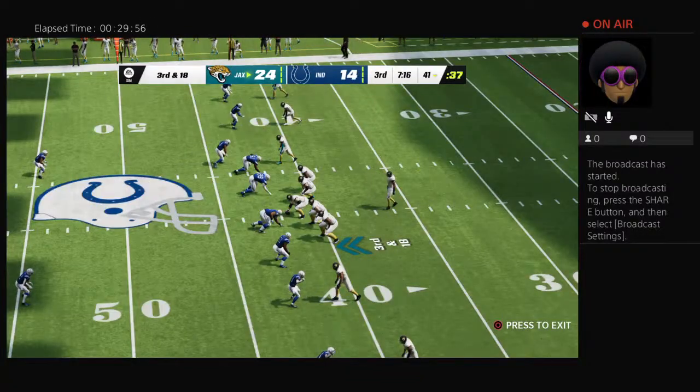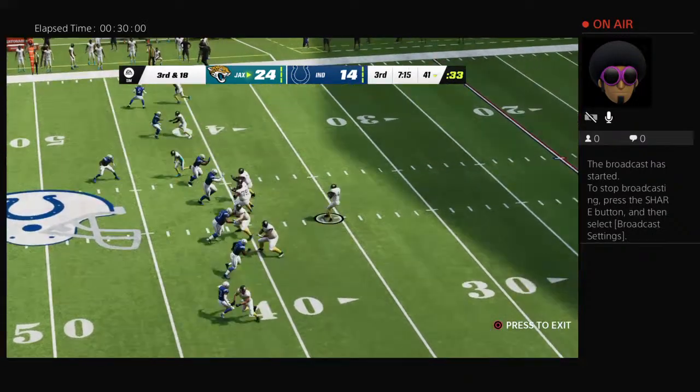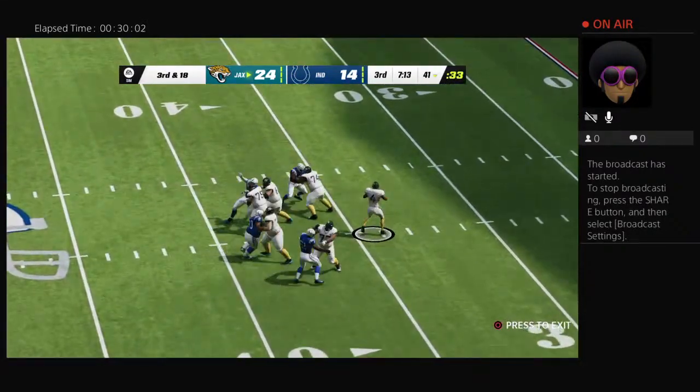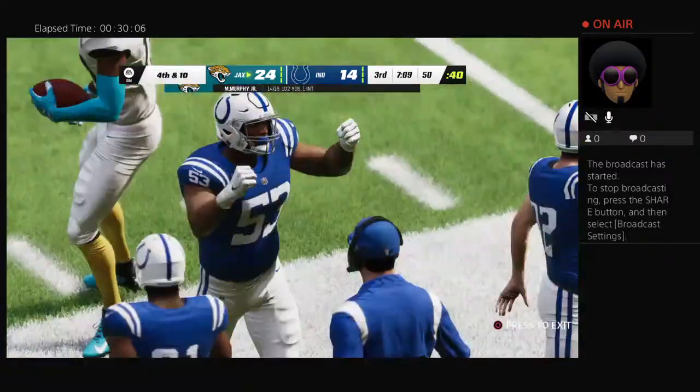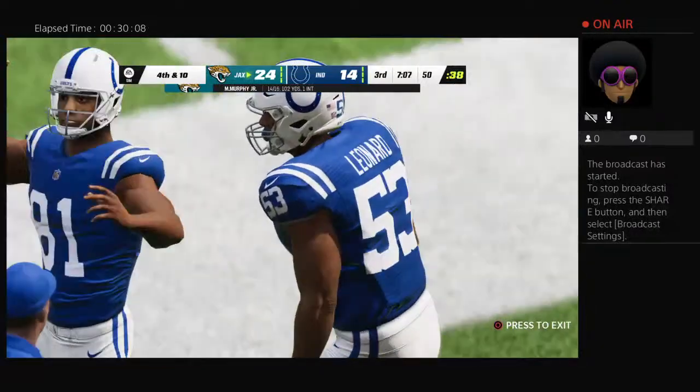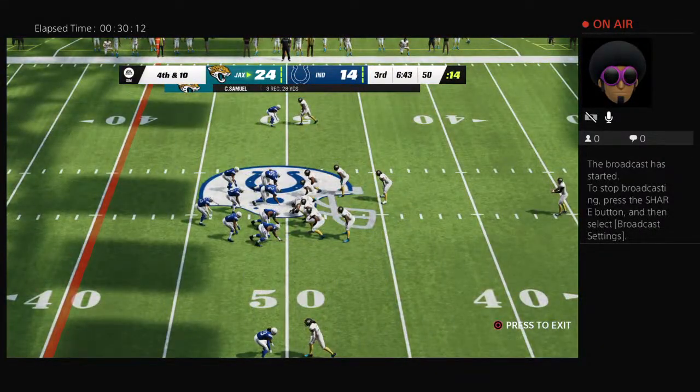9th play of the drive now on 3rd and a country mile. Now back to throw. That's Samuel, caught left side. And they'll bring him down right at midfield, and he is well short of the first down.